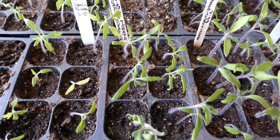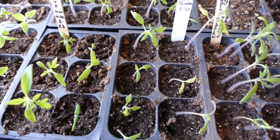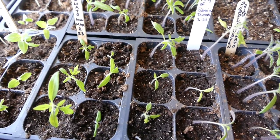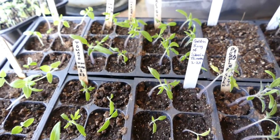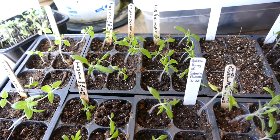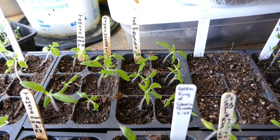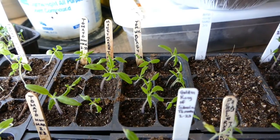The Purple Russian, Golden King of Siberia, and Moneymaker, which are seeds I actually got last year and didn't grow. So we'll see how they do this year. I also have White Beauty, which I got at a seed swap, and those came from Baker Creek.